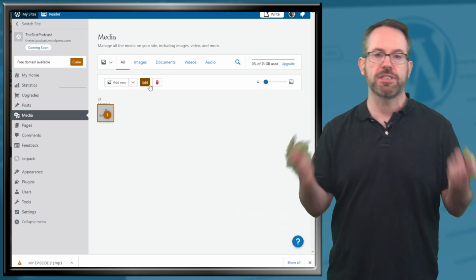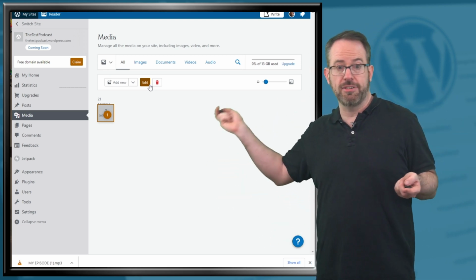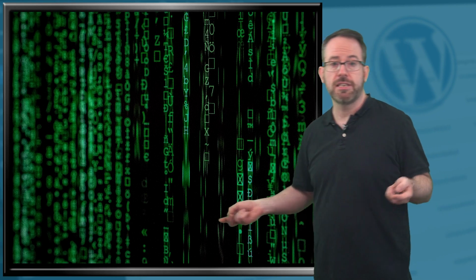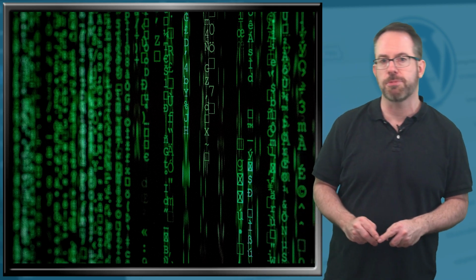It needs to be on a server connected to the internet. We all know this stuff. So I drag it into my media folder there on WordPress. Now you could upload it to the server that hosts your website like I've just done there. And certainly when you start, this is the cheapest and easiest way of doing it.